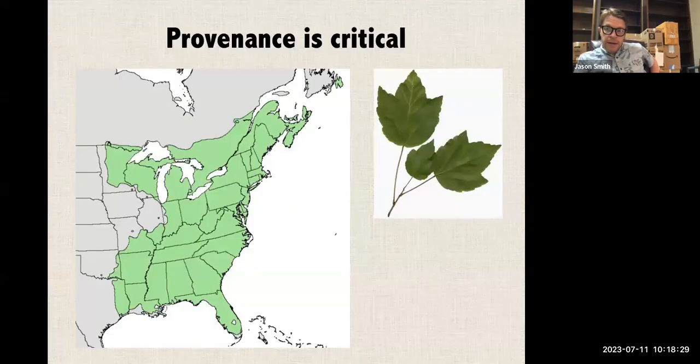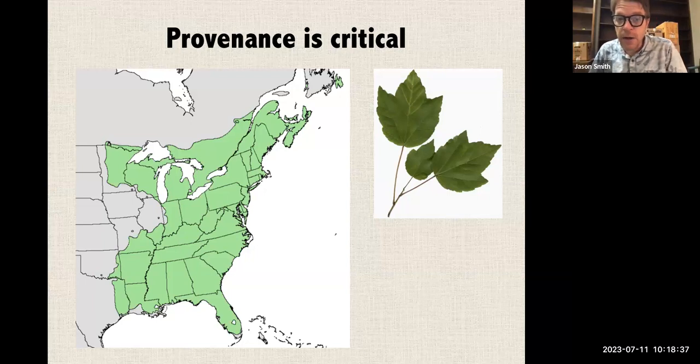And then if we look at the actual species, something that needs to be considered, and I think isn't considered enough, is provenance. Provenance has to do with the genetics of the species, that is, the seed source.